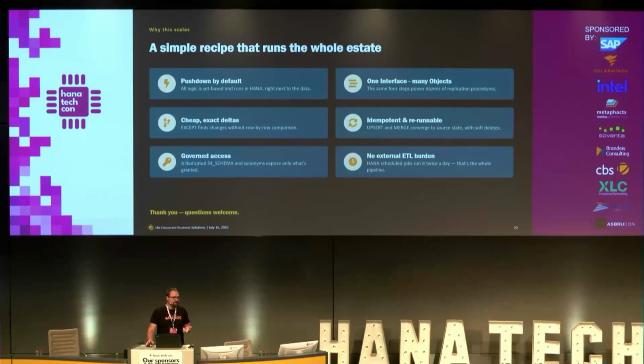It is governed, even though database access. It has one interface for many objects. It's idempotent, so rerunnable. Whenever we run it, it does the same, right? So even if it fails, it runs again. And no external burden, no API burden, etc.